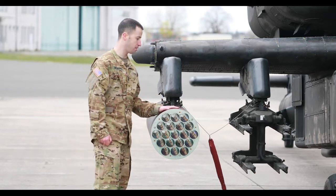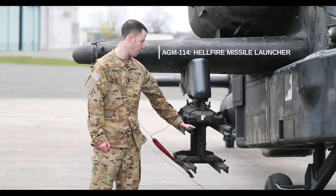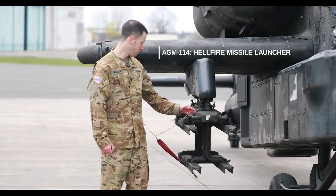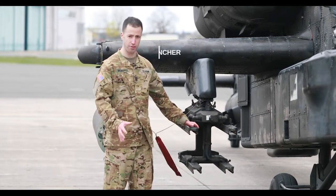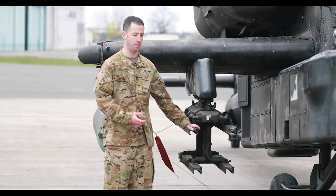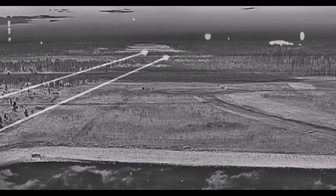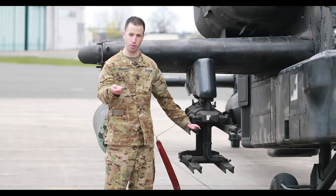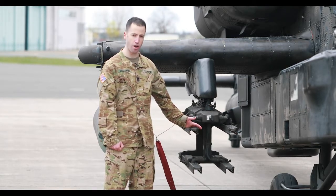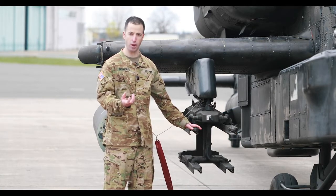The next weapon system is the Hellfire missile launcher. This currently doesn't have any missiles on it, but it would carry up to 4 AGM-114 missiles. Those missiles could have 2 different types of seekers. There's the semi-active laser seeker, which basically follows laser energy. Like if you had a laser pointer, it's like your cat. It wants to follow it. So you just point that laser at what you want it to hit, and it will find that laser spot and hit the target. The other type is an RF missile, or radio frequency missile, and it does the same thing except with invisible radio waves.